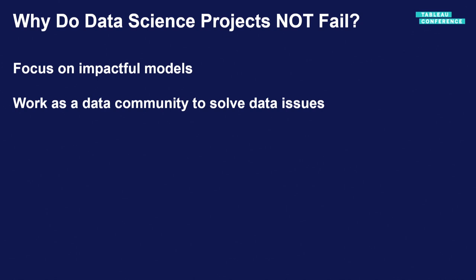Next, we could work as a data community to solve data issues. Here at Tableau, we have a group of employees known as the data stewards. These are data power users, like data analysts, data scientists, and other data enthusiasts across the company. We work together to make sure we understand what certain KPIs mean, where to find data that we need, and what data is missing, and work together to find a way to get that data that we need. This will help us make sure that we're not always roadblocked by not having the data we need to build models.